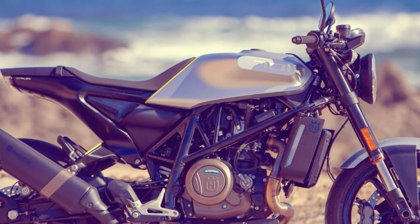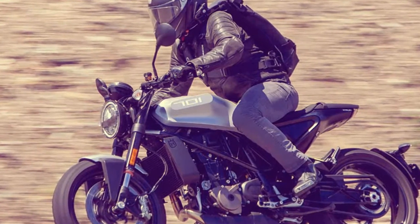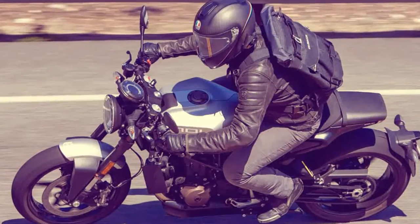At $11,999, we will see whether the price point slows down sales when models hit US dealers in late May of 2018. That's all from New Automotive Info.